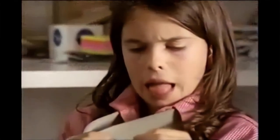New skin is growing fast around the scab. A millimeter beneath the surface, stem cells are dividing to create new skin cells. The new cells are pushed up to replace the damaged skin above. Lisa's scab begins to loosen and is easier to pull off.